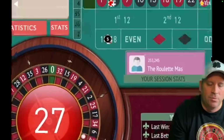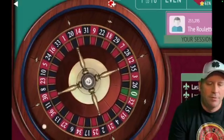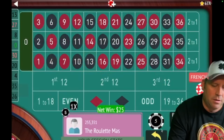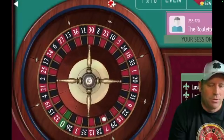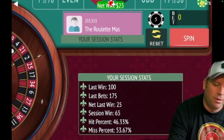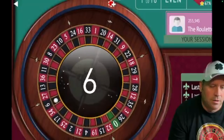Don't worry, we're going to get some wins. And that was a good one. We're up 15. Let's rebet again. And let's see if we can get a win here. 13 black. Okay. We're up 40. So we need to get another one more win, or we'll just see what happens on this one. So four black. Let's see where we're at now. Okay, we're up 65. And I think we actually need one more of those to get back in session profit. Six black. Okay.